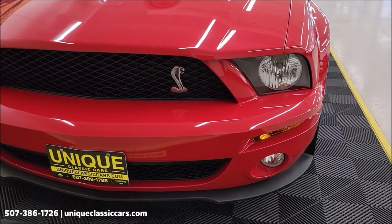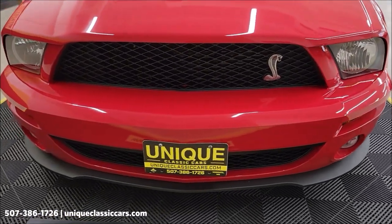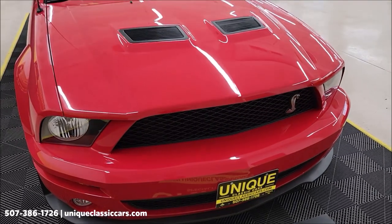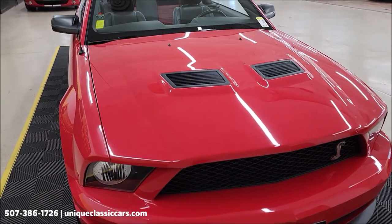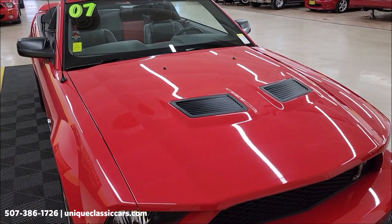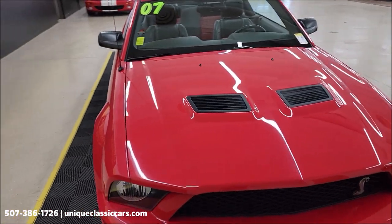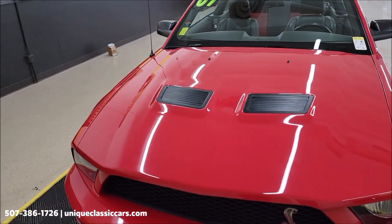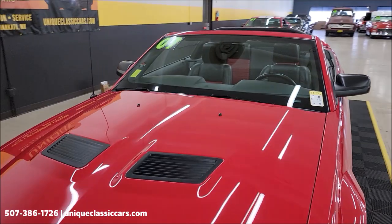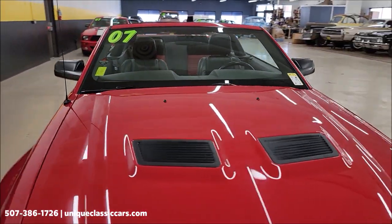Go ahead and take a look at the front fascia. Paint shows well on this one. Of course, underneath the hood, 5.4 liter dual overhead cam, 500 horsepower, 5.4 liter V8. That's paired up with a 6-speed manual transmission, as you can see, the heat extractor hood. And then all your modern amenities, power steering, power brakes, AC, AC blows cold.